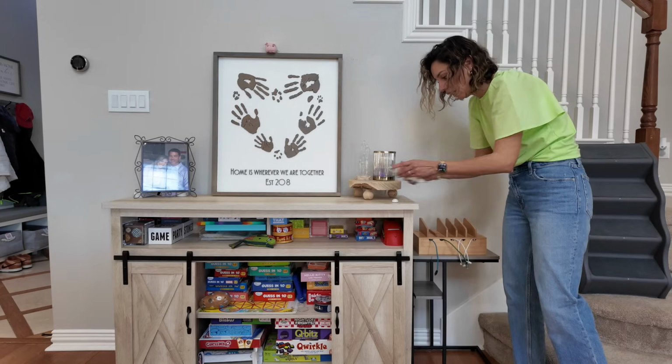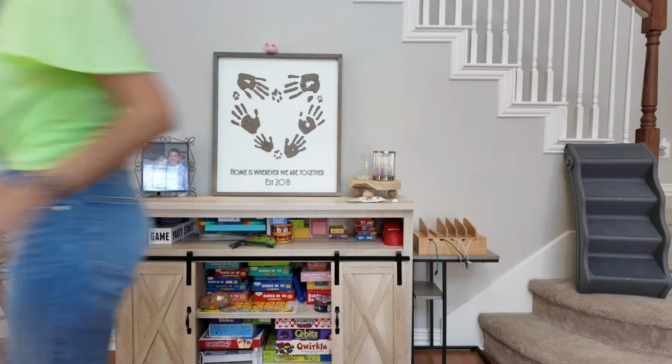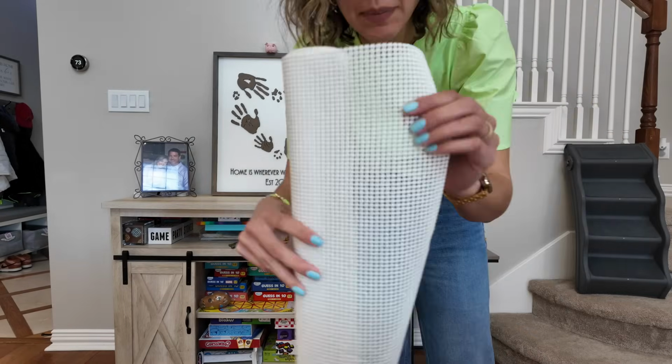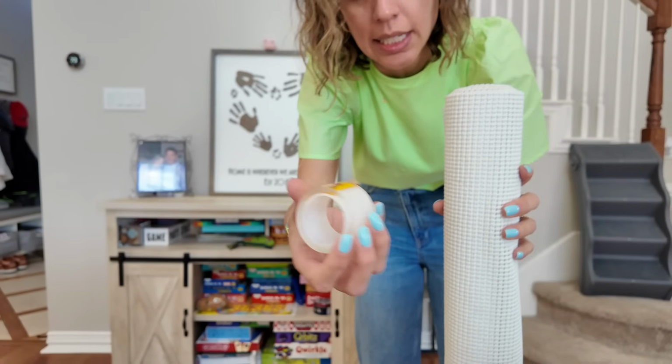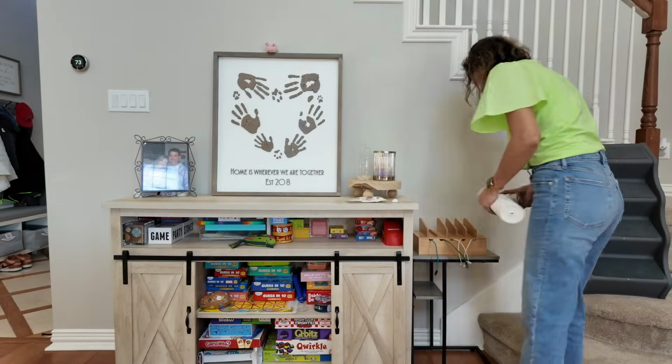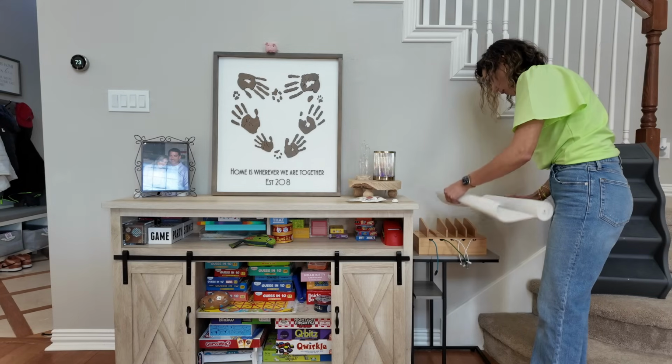And then I also need some non-slip. Okay, so we got some, this is what I'm talking about, the non-slip. And then I have some double stick tape so that it sticks onto it. But I need to figure out what size to cut this thing.